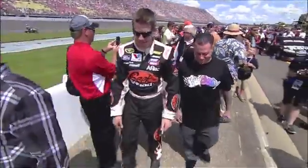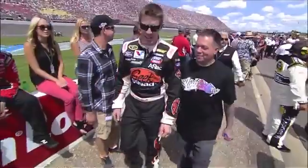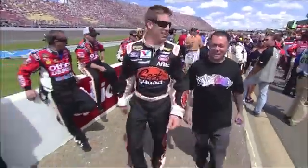Carl is jacked up. He's got Ryan Friedlinghaus right there. West Coast Customs, one of my buddies. He's got a really cool paint scheme in that car.